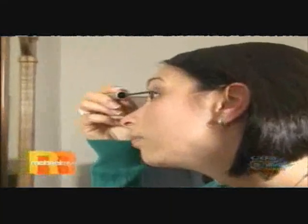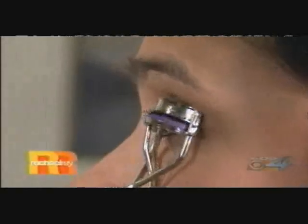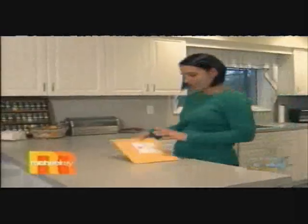Corinne has spent years using not 1, not 2, but 3 mascaras along with a curler to make her eyelashes thicker. Now she's ready to try something new. DermaQuest Dermalash Mascara claims to be able to give her the results she's been looking for.